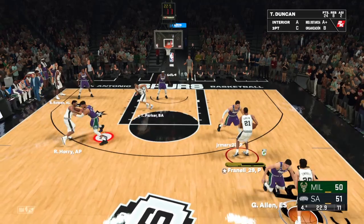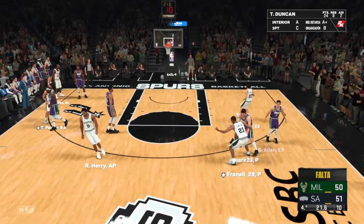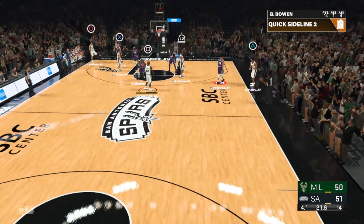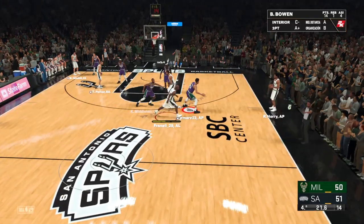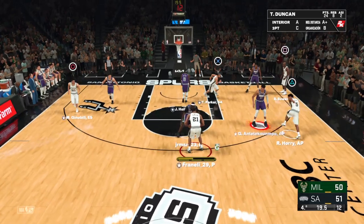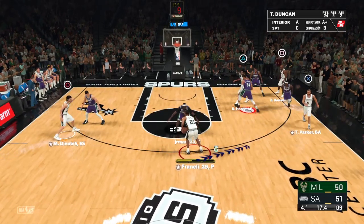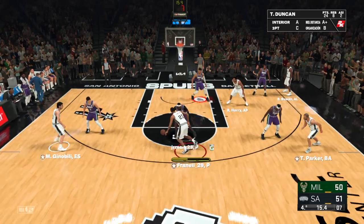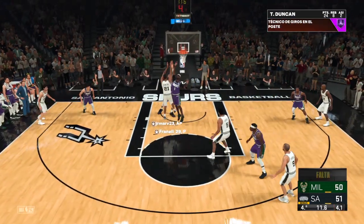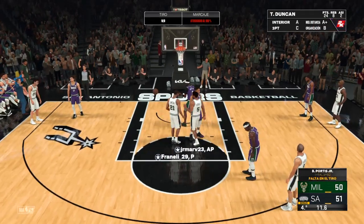Here's Duncan. And the foul on Brook Lopez. That's his first foul. And the Bucks making a change here. Second team. There's 21 seconds left to play in the fourth. Bobby Portis. Six on the shot clock. Here's Duncan. And a foul called on the way up.